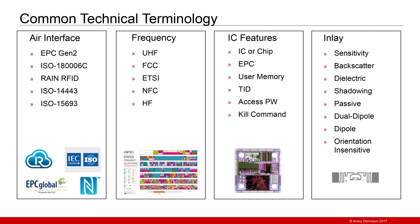NFC and HF, you just think it's 13.56 megahertz. Those are the frequencies that you'll hear associated with those terms. The IC features, which is the integrated circuit put on the chip. It's known as a chip, it's known as an IC, it's known as an integrated circuit. But the most common thing you'll hear is EPC.